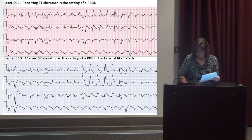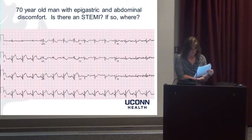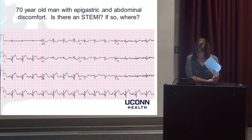Okay. 70 years old. He's got epigastric abdominal discomfort. Is there a STEMI? Does he have ST elevation? Where? Inferior wall. Do you see anything else? Where?